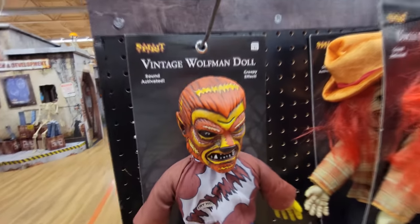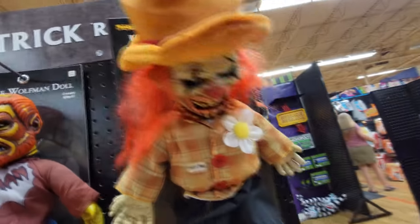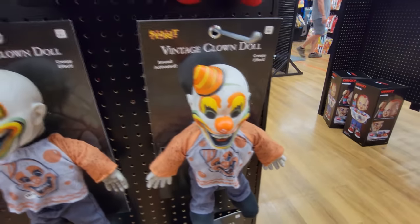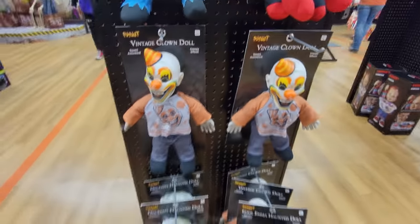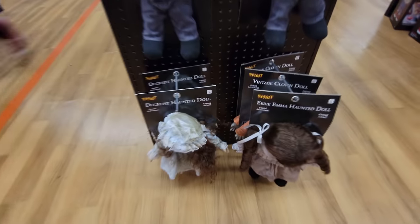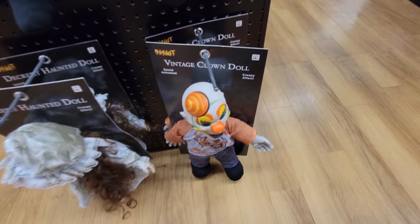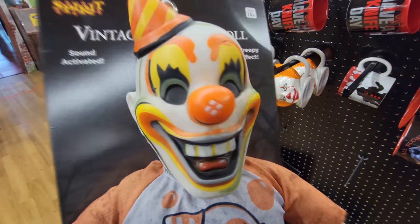Look at this. They have the vintage Wolfman doll. They have Uncle Charlie. You gotta love Uncle Charlie. They have the vintage clown doll, two of them, because I'm buying this one. They have decrepit Donna, and they have Eerie Emma. Wait a minute, look at this, hiding behind Eerie Emma. There's two more vintage clown dolls. Get down here to Evansville, Indiana, if you want to get one.